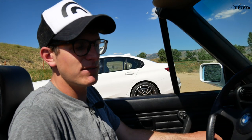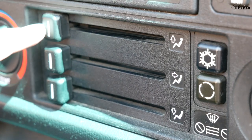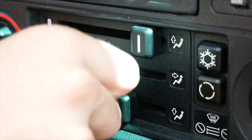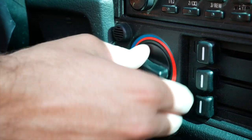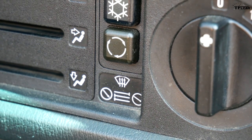The E30 does have a pretty interesting climate control system in that I've got 3 sliders and I can precisely choose what percentage of airflow I want going to my head, my feet, and of course defrost. And it's pretty much infinitely variable, and it actually has a little cheat sheet here so you know what position to put the knobs in for the ideal defrost.